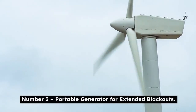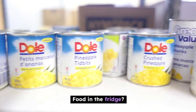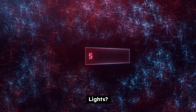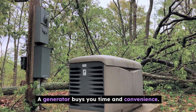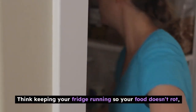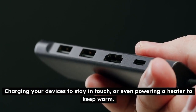Number 3, portable generator for extended blackouts. Here's the reality: if a blackout drags on for more than a few hours, your house is going to feel like a stranded ship. Food in the fridge? Spoiling. Your phone? Dead. Lights? Forget it. That's why a portable generator isn't just a nice to have, it's a must if you're serious about prepping for extended outages. A generator buys you time and convenience. Think keeping your fridge running so your food doesn't rot, charging your devices to stay in touch, or even powering a heater to keep warm.